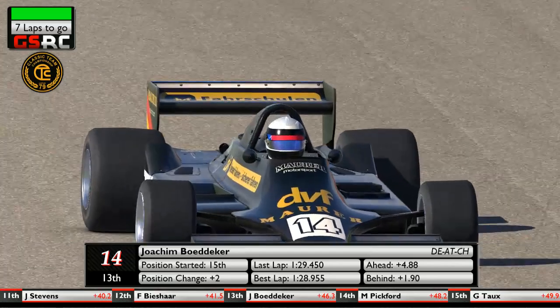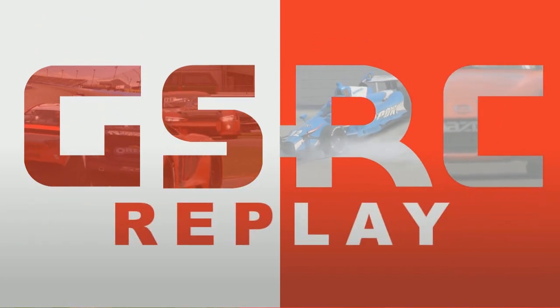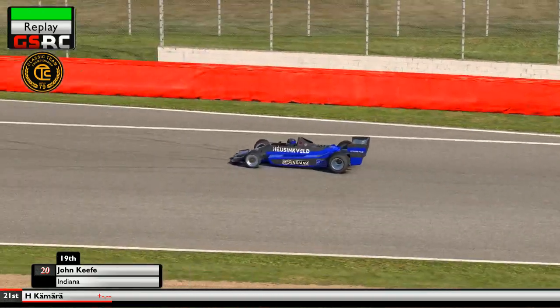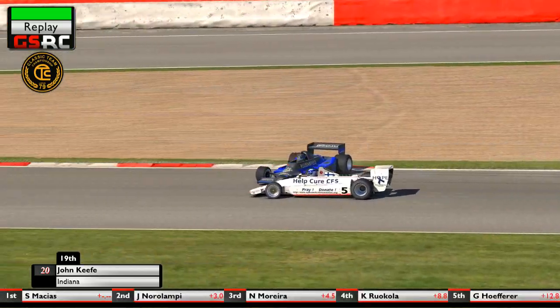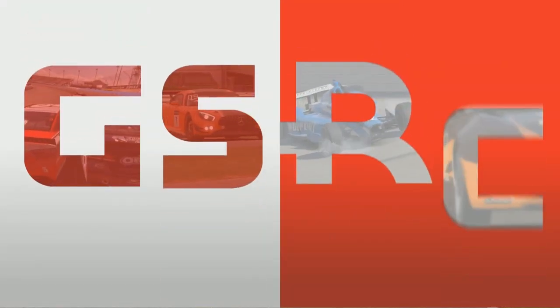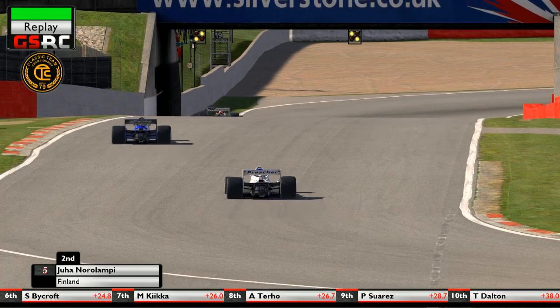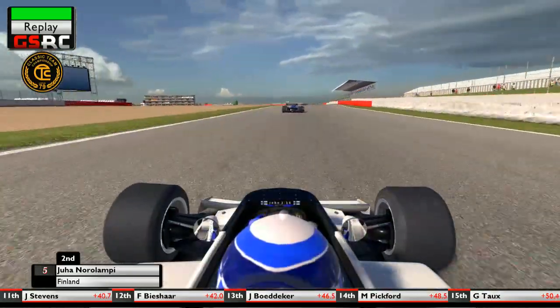Who actually... John Keefe spins right in front of Juha Norlampi. Juha had just messaged asking him to move. You're going to see what happens here. I don't know if the message rattled him or what, but Keefe just spins in the middle turn. The Preacher just gets by, and so does Nuno Moreira. They basically split him. Let's watch on board the Preacher.